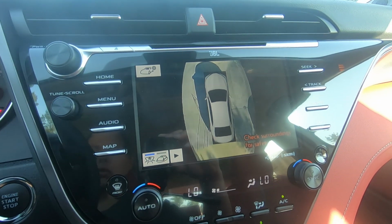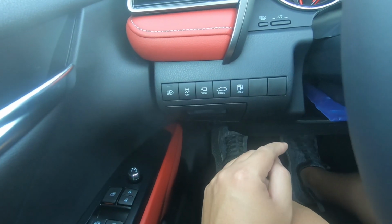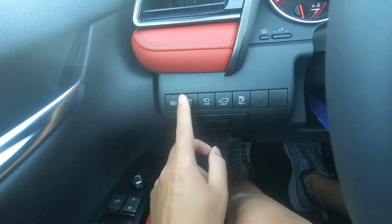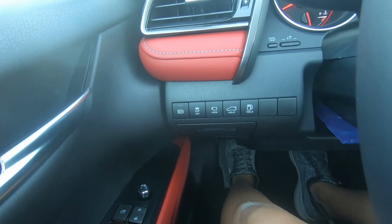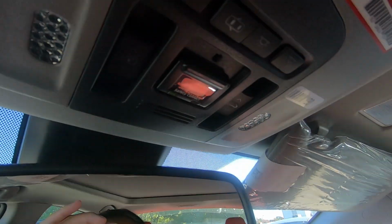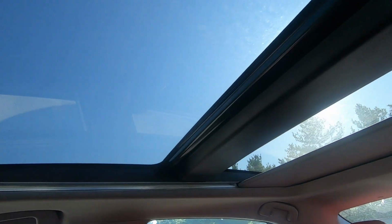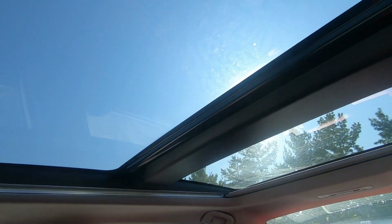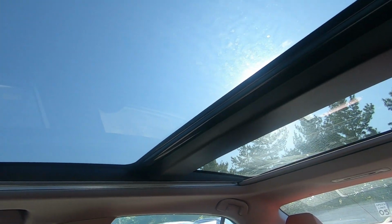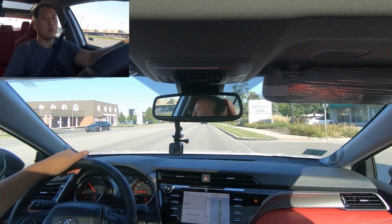Yeah, that's really fancy, although that is an option. For the rest of the buttons, the trunk, this is for your fuel lid, traction control, and auto high beam. Now up here, you have some controls for your garage. You do have the Safety Connect SOS for Toyota. And up here, you do have a gorgeous and huge panoramic sunroof, which is always nice, and it just brightens the ride. All right, so now I'm behind the wheel.